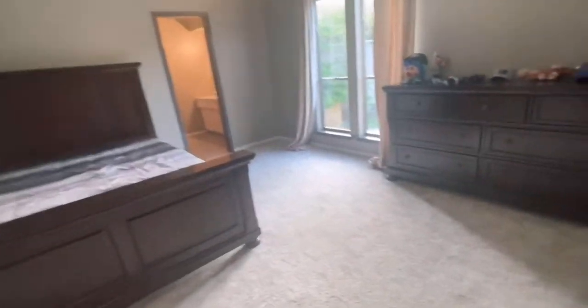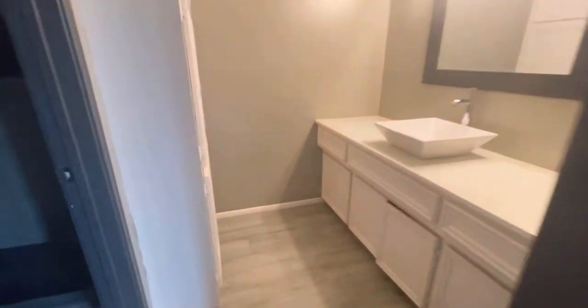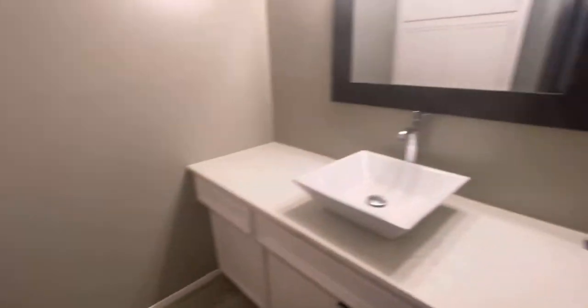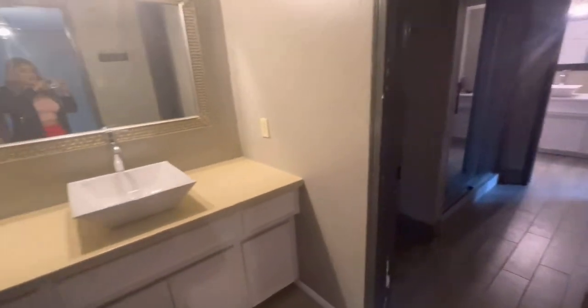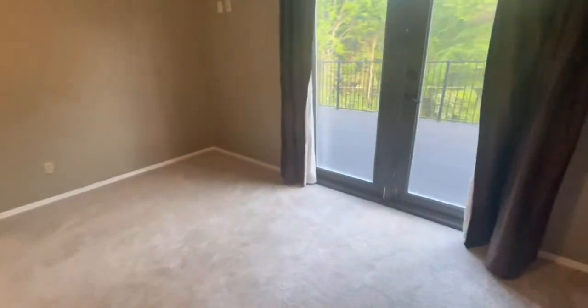Another bedroom. So I just saw another bedroom with a bathroom, and this looks like it has a bathroom. Ooh, and a nice walk-in shower. It has a Jack and Jill bathroom that shares for those two bedrooms that we just saw. We're about to go downstairs to look at the kitchen and the living room and all the other stuff in the house.